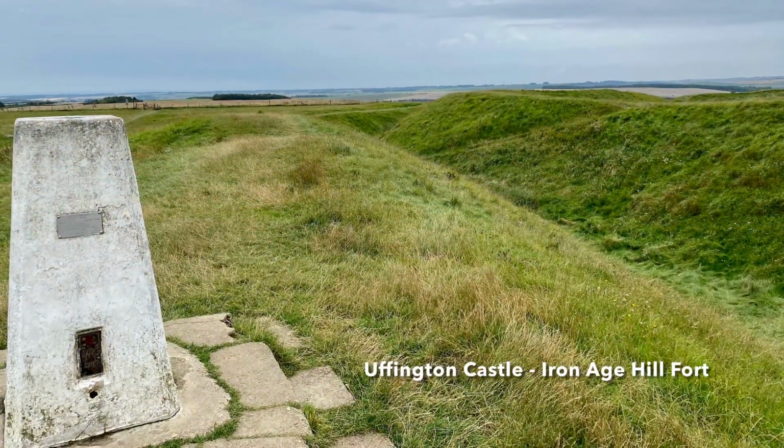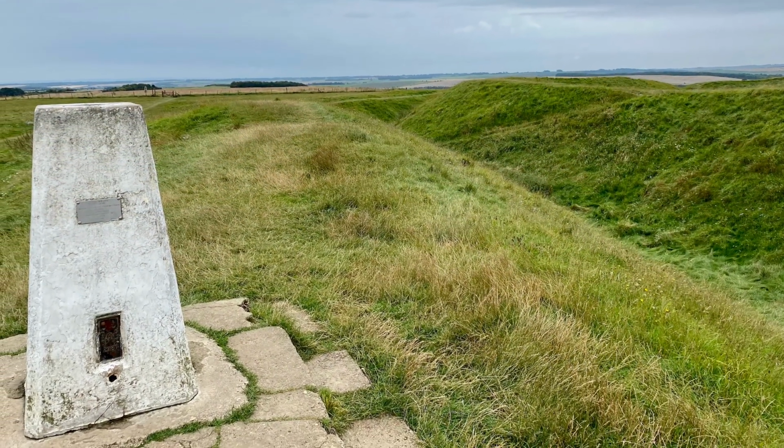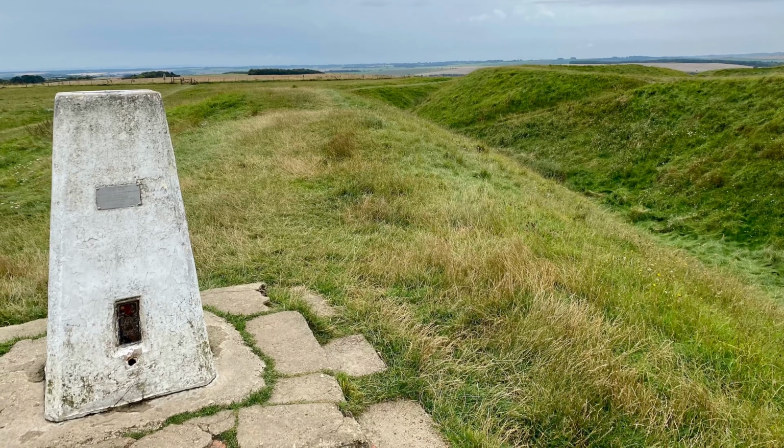And the horse and the Ridgeway path straddle either side of another Iron Age hill fort, Ivington Castle.